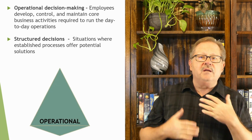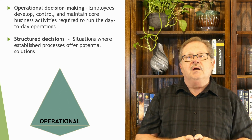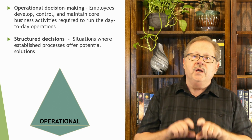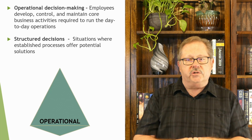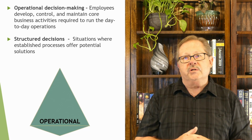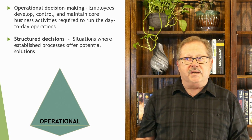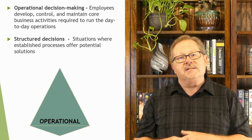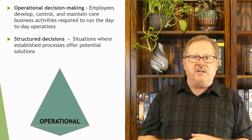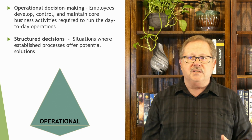Operational decision making is made by employees down at the baseline level. A lot of autonomy is given in the modern corporation to employees who make decisions for their particular purview in the corporation. They a lot of times will maintain all those core business activities that are required to run that day-to-day business, and they'll continue making decisions based on the information and input that they get on a daily basis.